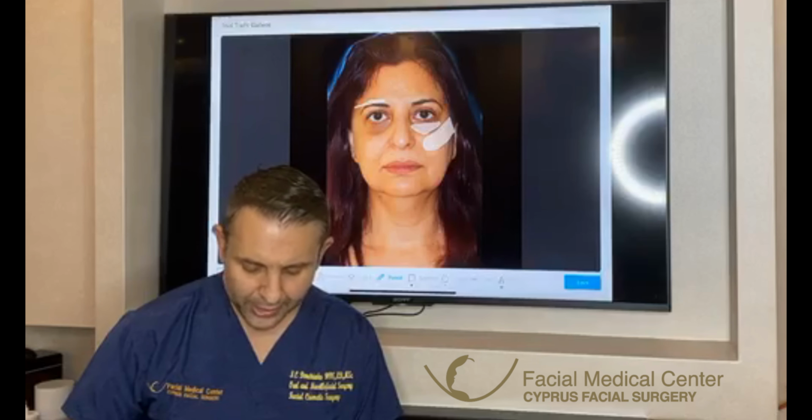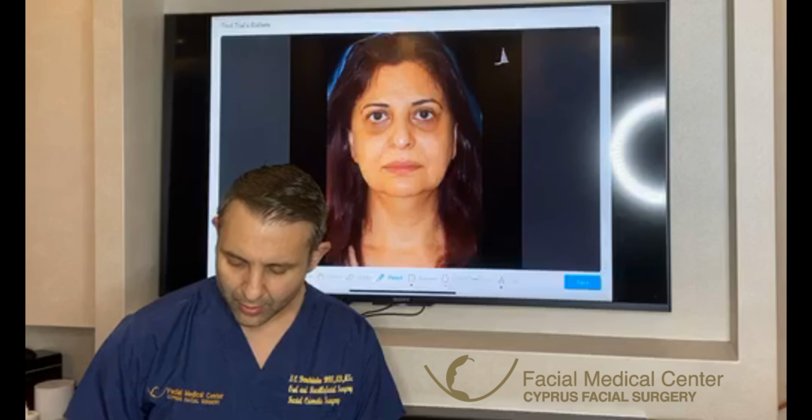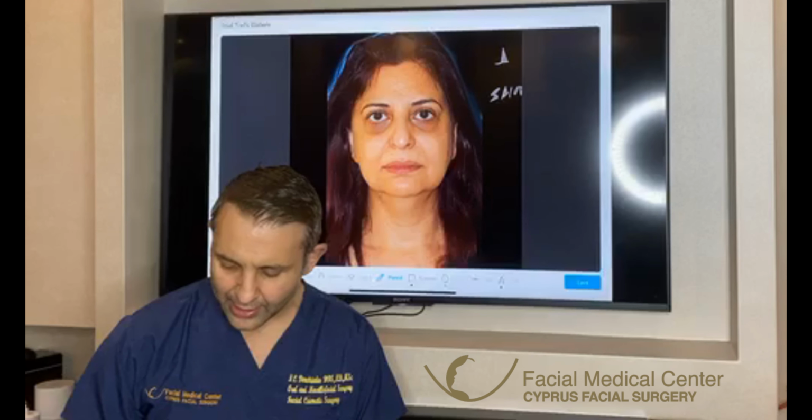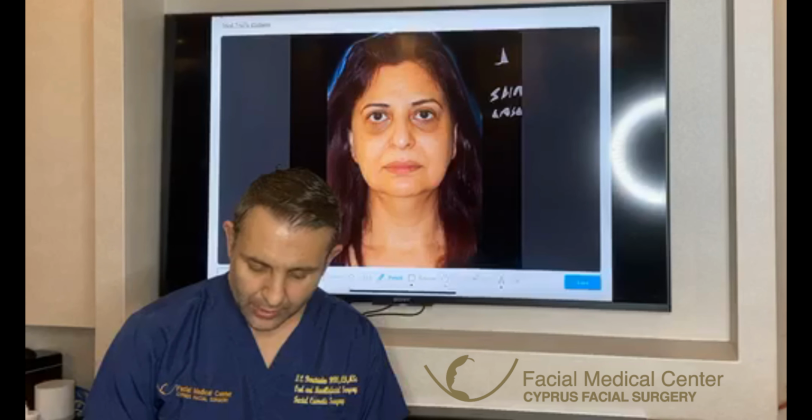So for example, when this patient comes to my office, immediately when I see the patient, I evaluate three things. Number one, skin. I can see here that the skin needs some treatment, and here I'm going to start with laser. Second, I see volume.